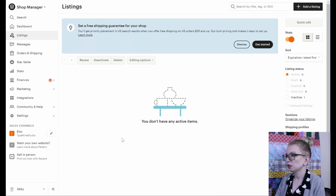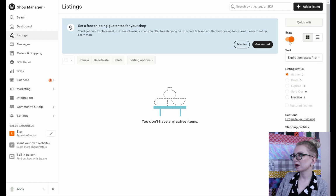This is where you'd be able to see all of your listings and then filter them by ones that are active, ones that are drafts, if they've expired, sold out, and so on. And then when you add a new listing, it's up here on the top right.